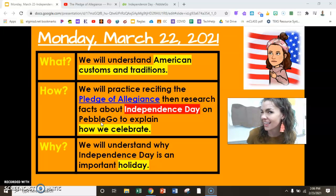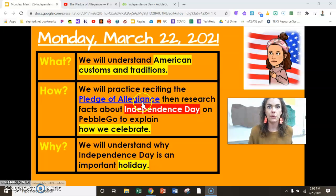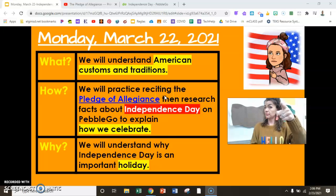Do you like to celebrate? What do you celebrate? Your birthday? Easter? Valentine's Day? Mother's Day? We celebrate a lot of things. Today we're going to be talking about this big red word. Read it with me. Ready? Independence. Nice job. We'll talk about Independence Day today.